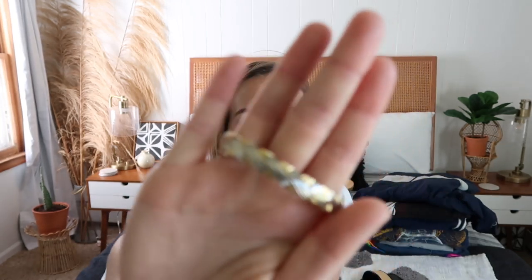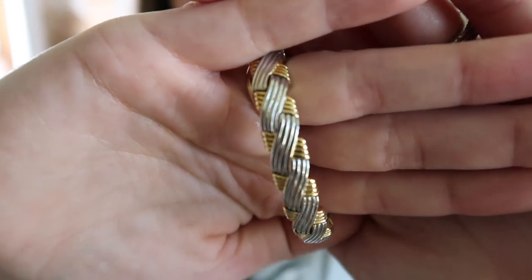All right, moving on to the accessories and shoes. You guys know that I love gold simple jewelry, like I'm wearing some right now. And I have a whole video about my thrifted jewelry collection. But I picked up some more items today, or yesterday I should say. I got this amazing little woven bracelet. There you go. It's silver with gold. I like that it incorporates the two.